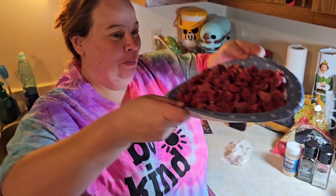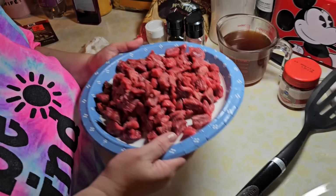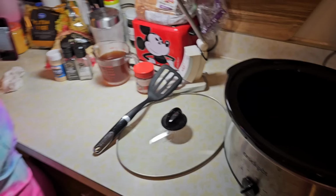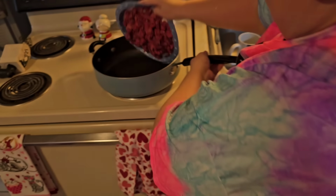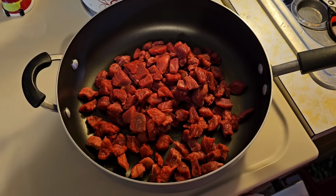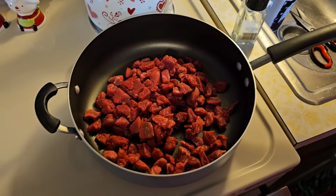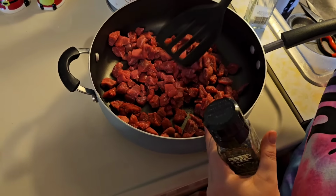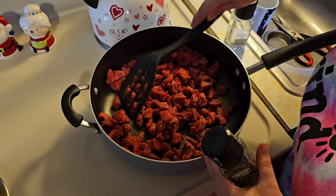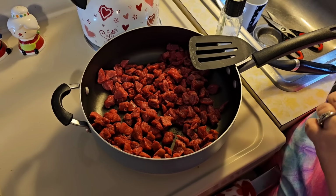But. Right. So now I have them all cut up in little bitty chunks. Now we're going to put them into the pan, not the crock pot. We're going to cook them and sear them up. So I'm going to season them while they're in here. You could put these in a bowl and shake it around in the seasoning, however you want to do it. I'm just going to season it in the pot.